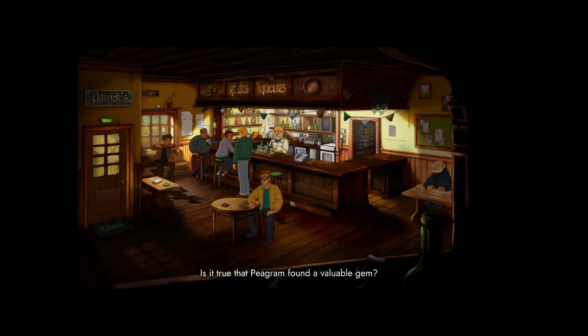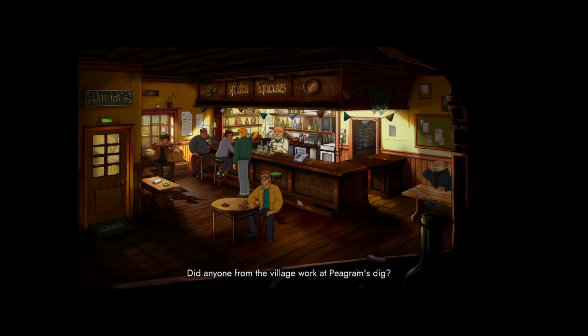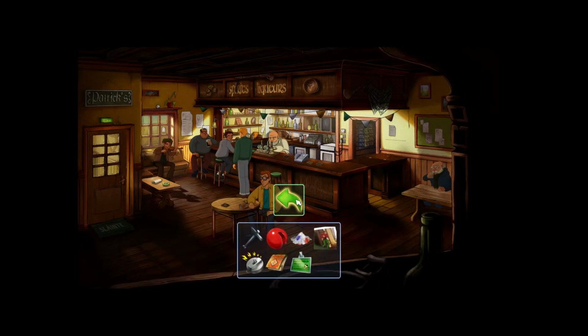Is it true that Peagram found a valuable gem? What? First I heard of it. Take no notice of that fella, Pat. He's a journalist. Did anyone from the village work at Peagram's dig? I tried it myself, but that high and mighty history man called me incontinent. What a nerve. Hadn't I dug more holes than the rest of them put together?